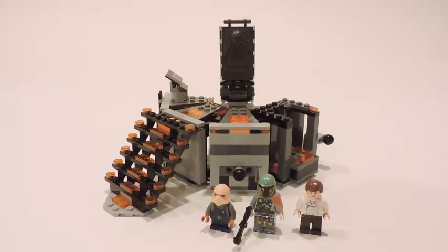5 specifically, because this is the carbon freezing chamber where Darth Vader, Boba Fett, the Ugnaughts, everything occurs. After they capture Leia, Chewbacca, and Han Solo on Hoth, they take them to this carbon freezing chamber and they carbon freeze Han Solo. You guys know what I'm trying to say. He got carbon frozen.